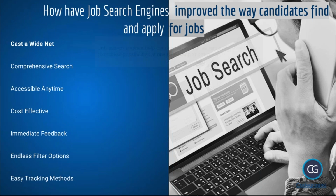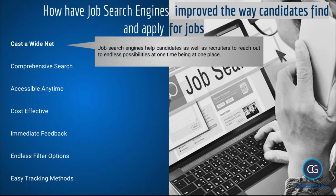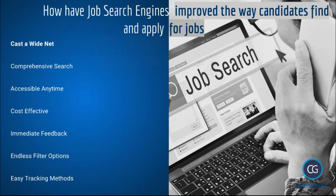Cast a wide net. A job search engine helps candidates as well as recruiters to search out endless possibilities at one time, being at one place. Geographical boundaries have become virtually non-existent in job hunting, thanks to job search engines. One candidate can sit at one place and connect with recruiters all over the world.